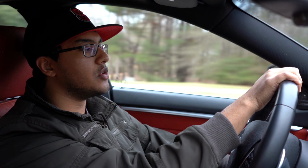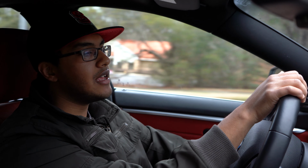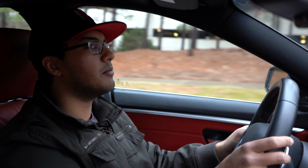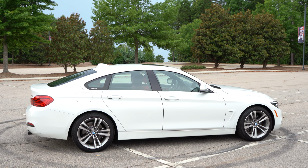So what was the solution to that constant ticking sound? It was just a stupid little friction plate, or essentially a disc that sits behind the wheel bearing. That's all it was. So they replaced those two discs, and they also cleaned up the hub area and all that stuff. That's all they did, and the ticking sound is now completely gone. So that was the only issue I had with this vehicle in the 6 months that I've owned it. It now has about 6,000 miles on it. So that was pretty much everything, the main thing I wanted to address with this video.